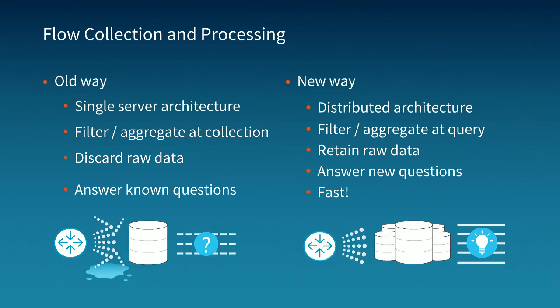The last part here is related to flow collection and processing, and this is maybe the biggest advance in what's possible with flow data. There's been a disconnect since the origin of NetFlow between the promise of having all of this rich detail about the traffic crossing the network, streamed live from all of the devices in the network, versus what was possible in practice with the compute, storage, and software architecture that was available in the 90s and even through most of the 2000s.